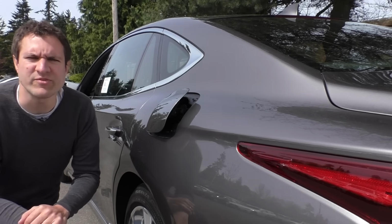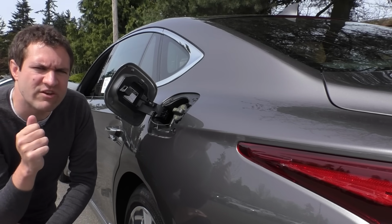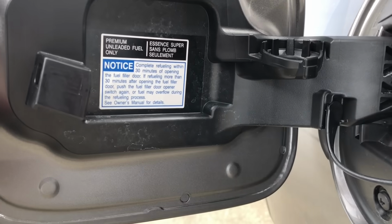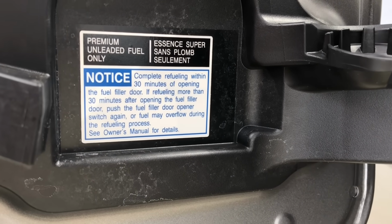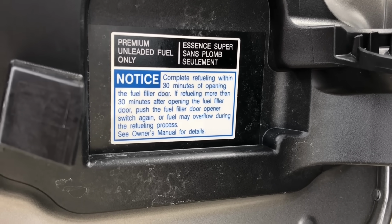Next up, I'll start opening some stuff up, starting with the fuel door. Looks pretty standard, but it contains the single strangest warning label I have ever seen. If you read it, it says complete refueling within 30 minutes of opening the fuel filler door. If refueling more than 30 minutes after opening the fuel filler door, push the fuel filler door opener switch again, or fuel may overflow during the refueling process.